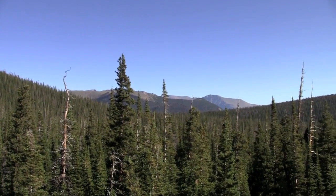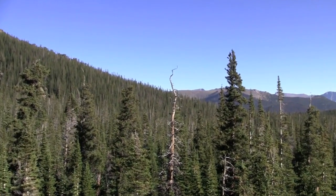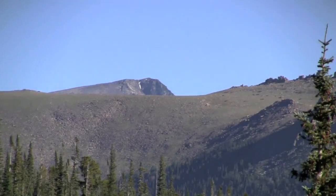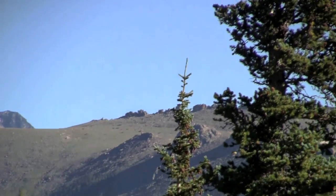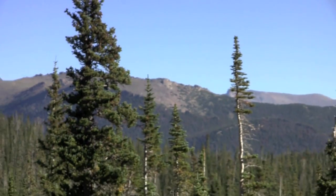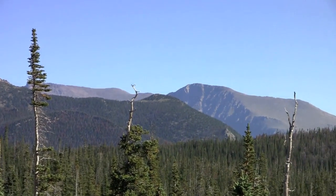And while I'm stopped here in this valley, you also got a view of the Mummy Range. You can barely see the tip of Mount Ypsilon right there. And, sorry, Hagues and Mummy.